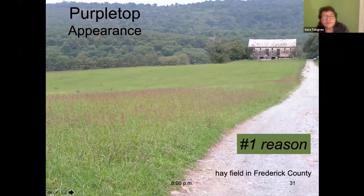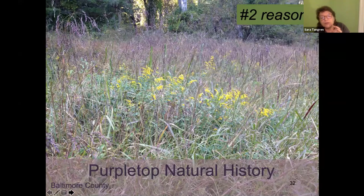And one of the things that's very misleading, a lot of the literature that we get around here and the meadow mixes that are offered to us for sale are based on the four major grasses of the prairie states. So that's a meadow system on the opposite side of the Appalachian meadows. Our meadows are different. They have different grasses. And this is a really appropriate grass for native meadows here. Appropriate and beautiful. The second reason you would want to include purple top in your meadow mix is its structure.